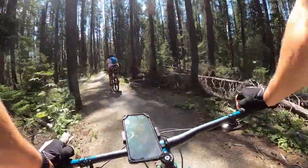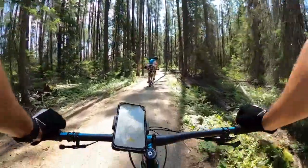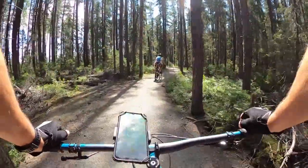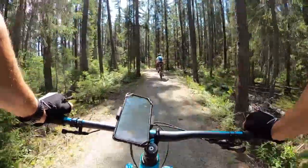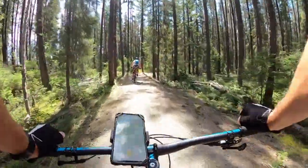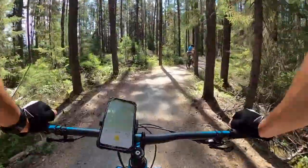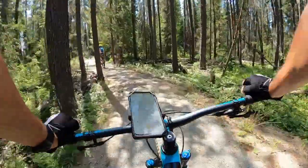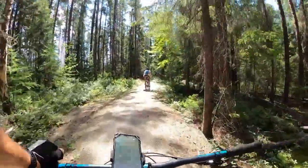As you can see, it's kind of like a stone dust pathway. It's not really exciting mountain biking necessarily, but it's a great little warm-up loop, and it's pretty and fun to ride on. It's a good little warm-up loop before you get onto the single tracks, which we'll be doing in a few minutes.